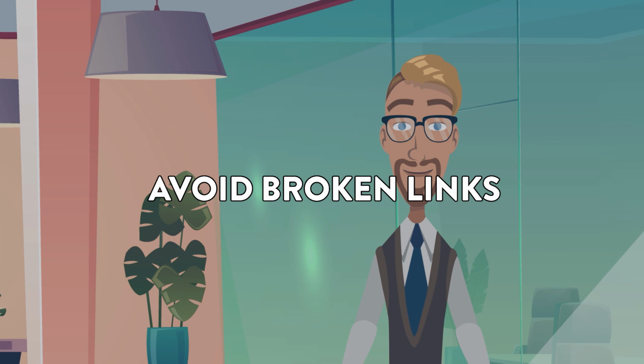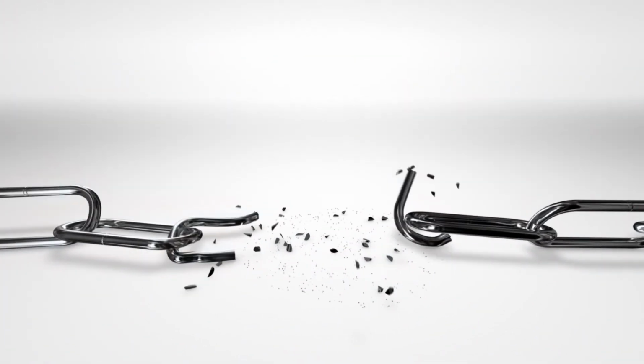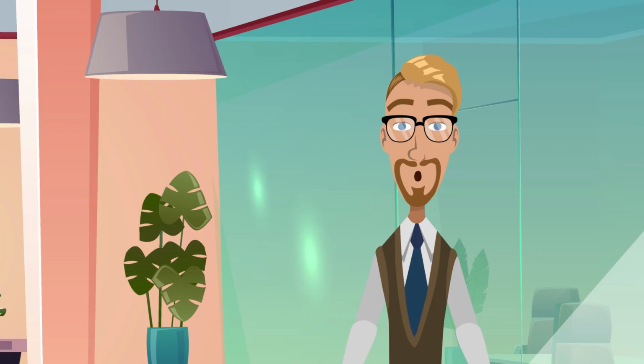And number 9, avoid broken links. You want to offer the best experience possible for your visitors. Clicking on a specific page and landing on a page 404 not found is surely not the result you were expecting. That's why having broken links is a terrible idea. Having a lot of them can be a disaster for your business.